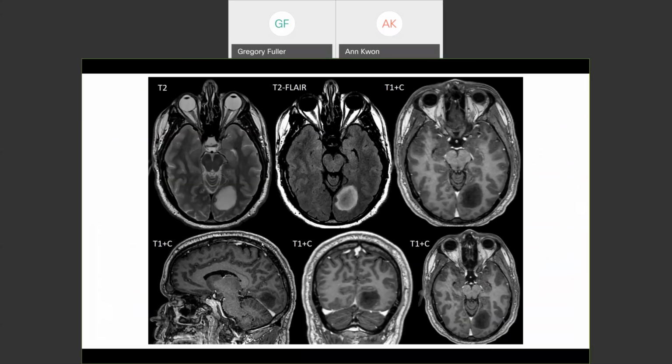What you're seeing up here, let's just clarify. Here's a T2 on the left, T2 FLAIR, T1 with contrast. So it's non-enhancing, all right? And I'm showing you 3 additional T1 with contrast. Actually, the axial is the same, but the coronal and the sagittal, I'm showing you more. What's the diagnosis here? Easy breezy.